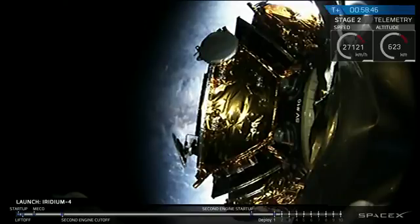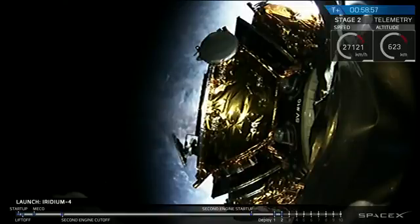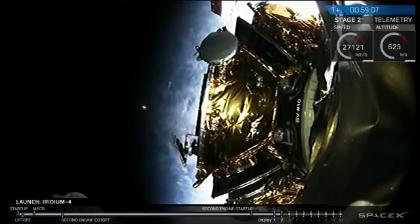Into flight. We're getting ready for the second deployment. This one may be visible from the very top of the screen. We have deployment. The second of the 10 Iridium satellites successfully deployed, drifting away from the Falcon 9 second stage.